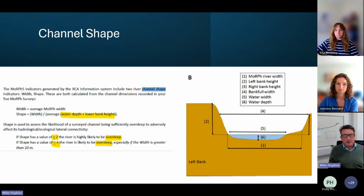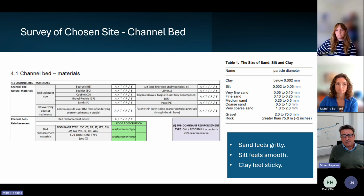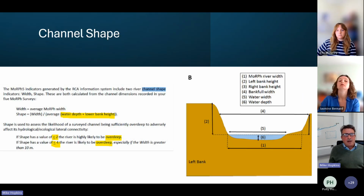Another thing here is channel shape. These are the measurements you need for each morph module, and there are five modules that make up a morph. So five times in each module, you need to make these measurements.